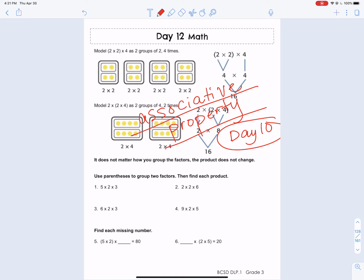What I wanted to point out down here is that it says use parentheses to group 2 factors, then find each product. So I could put the parentheses anywhere for this. I could put it right here, around the 5 and the 2 if I want, or I could do it around the 2 and the 3. That's the cool thing about the associative property: no matter which way you group the factors, you're going to get the same answer. So the product does not change. Feel free to put the parentheses around the numbers however you want. I'll finish this out for you. 2 times 3 is 6. Now I just have 5 times 6 left. I can use any multiplication strategy that I know to solve for 5 times 6 equals 30.